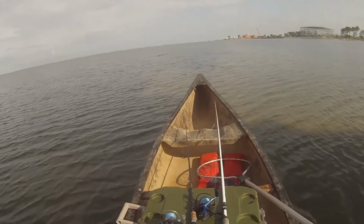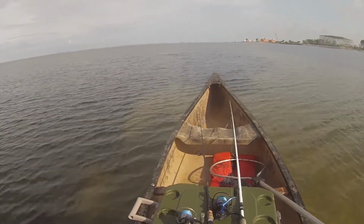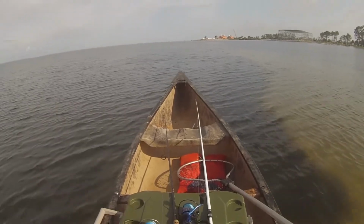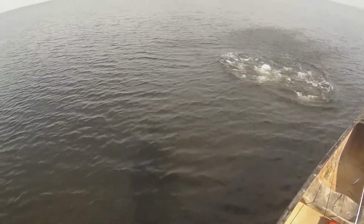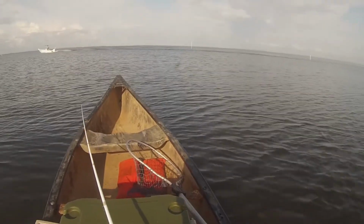Right in front of me there's a big spotted eagle ray. Hopefully we'll get some good video of him. There he went. He spooked. Alright. Time to change it up.